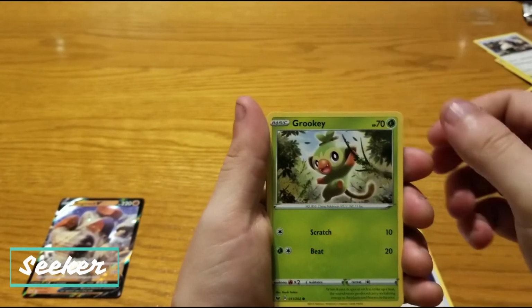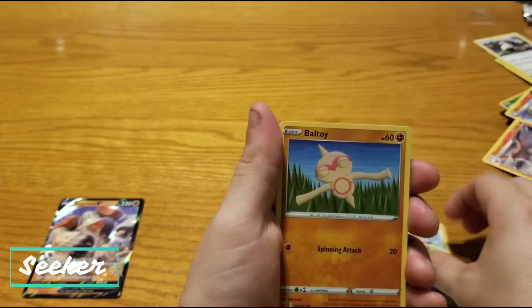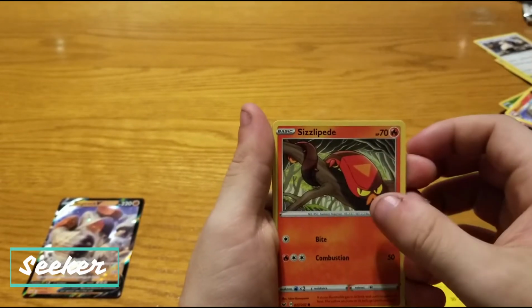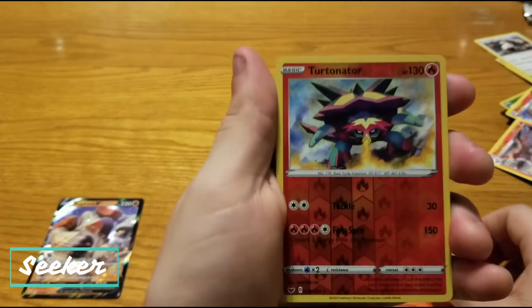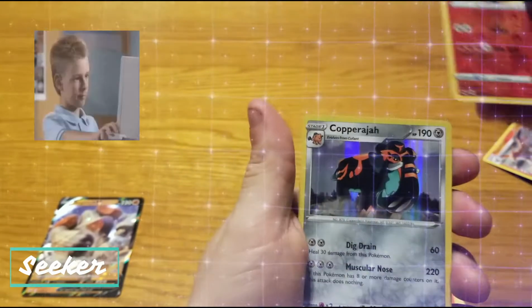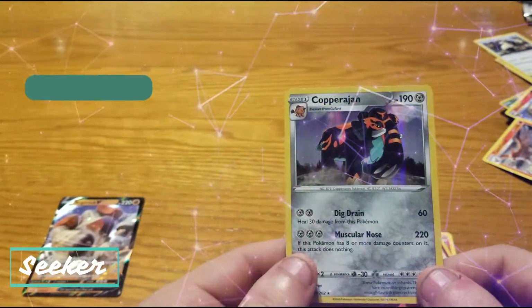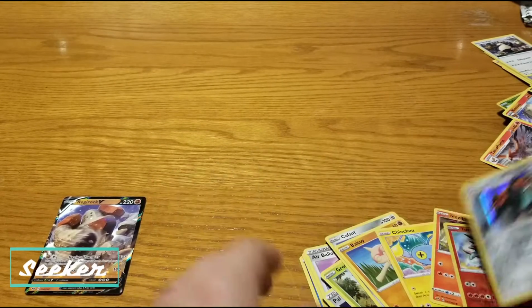Grookey. Baltoy. Chinchou. That's that weird Sizzlipede. Snake. Whoa. It's Turtonator. The Terminator. Okay, I don't know what it is, but that's cool. Wait, it goes back to this one. Yeah, I don't know most of the new ones. Yeah, I stopped at Pokemon Black and White.